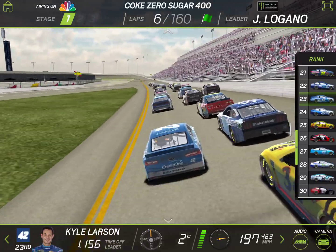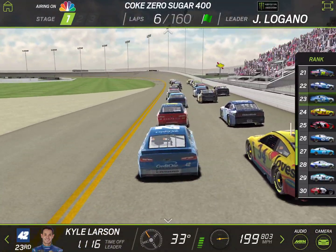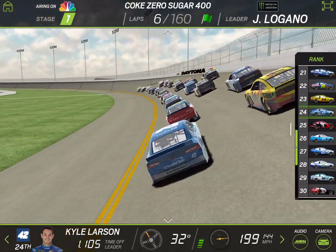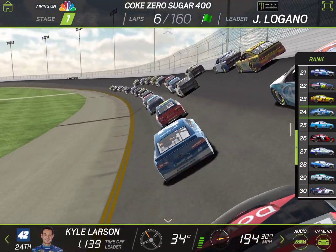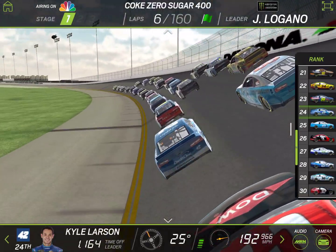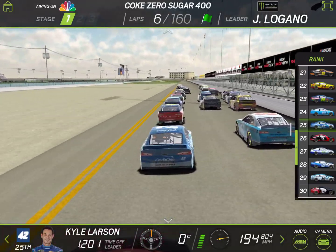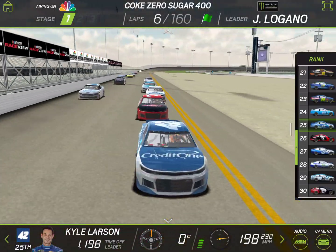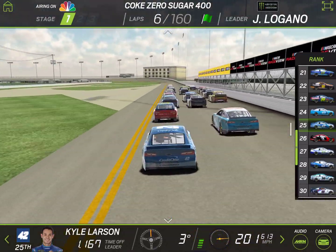Lap number 6 goes on the board here in the Coke Zero Sugar 400. 160 laps makes up the advertised distance today. Stage number 1 will conclude at lap number 50. Stage 2 at lap number 100, and then of course the run to the checker. So why don't we run down to pit road and find out what the strategy is going to be and what the fuel mileage situation will be for these cars today as we bring you this report presented by O'Reilly Auto Parts.